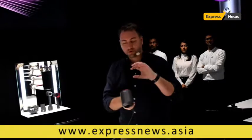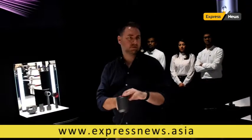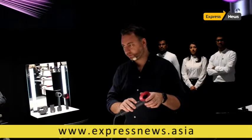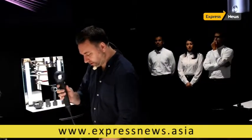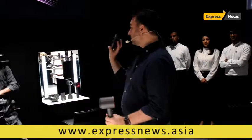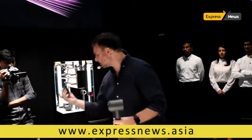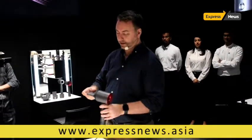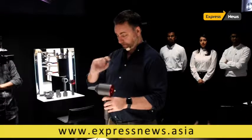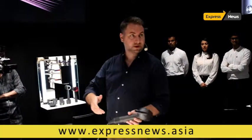We've got 3 speed settings and 3 heat settings, as well as a cool shot. But of course, everyone's different, and so we've also got magnetic attachments. We've got a diffuser for curly, frizzy hair, as well as a focus jet flow for straighter hair, which is a magnetic attachment, which can be adjusted at any time during your styling.